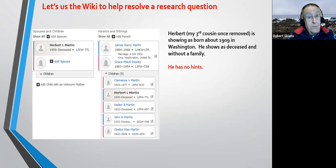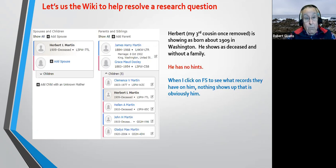He has no hints. So if I'm using hints and that's all I'm using in FamilySearch, I'm out of luck. I'm done. And do I really want Herbert to go to the temple like this? Because he could technically go, just making it under the 110-year rule. But I wouldn't be very happy. I'd want more. So I went looking under FamilySearch where it says search records. I couldn't find anything that really seemed to work for him.